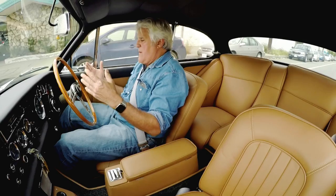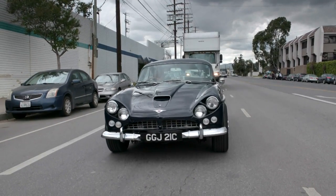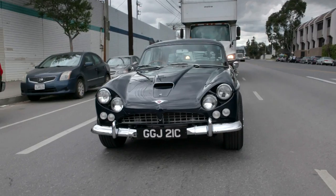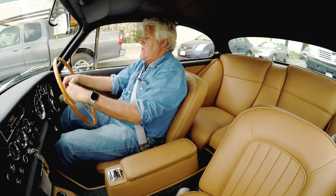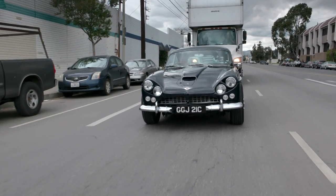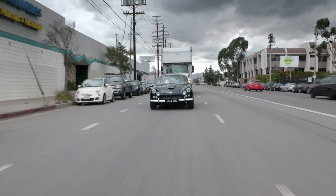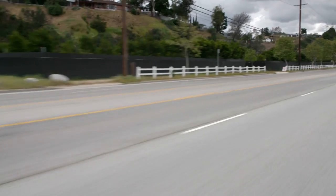So anyway, this might not have been as in-depth as a lot of the cars we do because I haven't had it that long. I just had it a month or two, but I was anxious to show it to you and get your opinion and see what you think. Let me know in the comment section. I think they're kind of cool. And I'd be real curious to hear how many are in America, because I really haven't seen too many here.